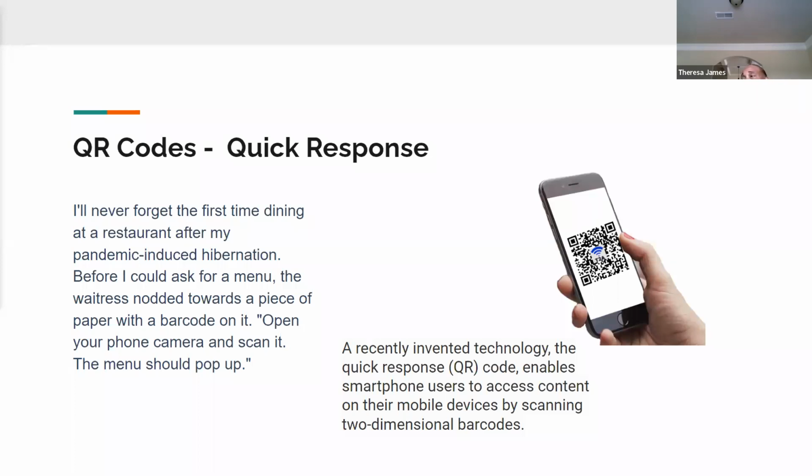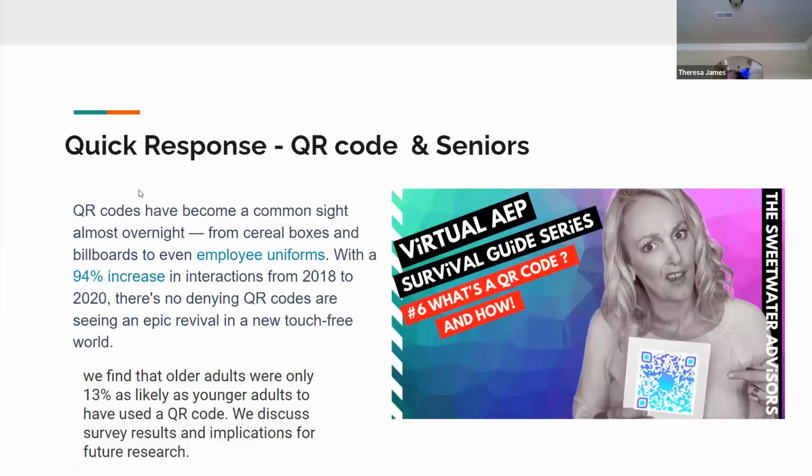So QR is a recently invented technology, and it stands for Quick Response Code. It enables smartphone users to access content on their mobile devices by scanning a two-dimensional barcode. So that's what it does. All right, so let's find out more about it.